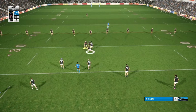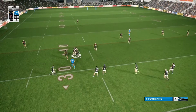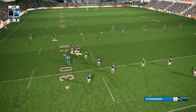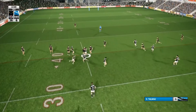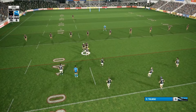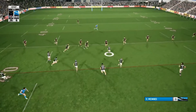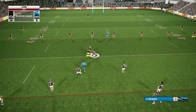Second tackle now. Goes Hughes, goes to Pappenhausen. It's been very quiet today, Pappenhausen. Probably his worst game of the season so far. Third tackle now. Goes Talakai. Takes up, they just come on now. Fourth tackle. Look to reposition himself for a 40-20 attempt. They don't. They choose to go to McKinnon's over Hughes. That's fifth tackle now.